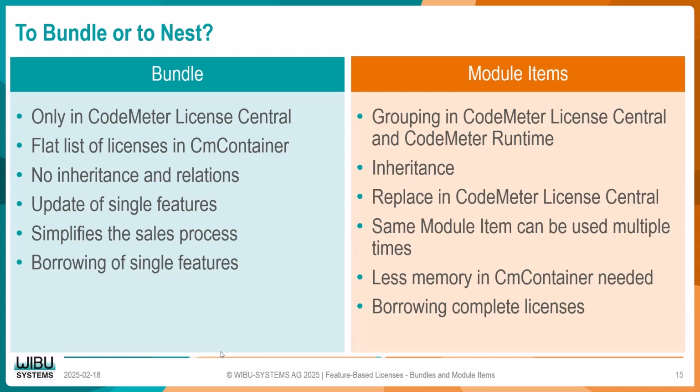One additional remark to the less memory. It also needs fewer cryptographic signatures, and this means that the programming of module items with the same amount of features is faster than the programming or creating of licenses like a bundle, because there's only one signature for the complete license or for the features. And in the case of bundles, there is one signature for every single feature, making the cryptographic operations in the background take longer.